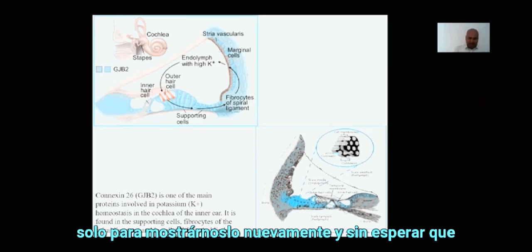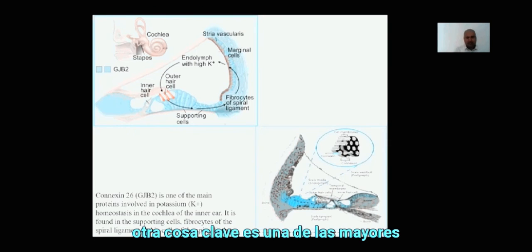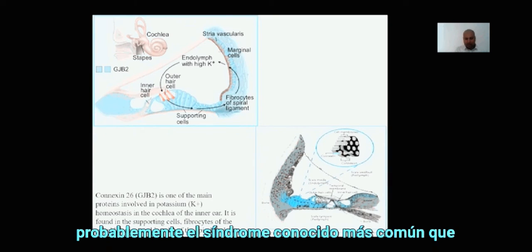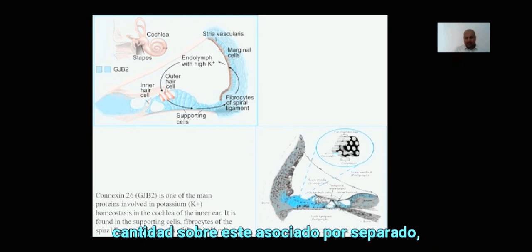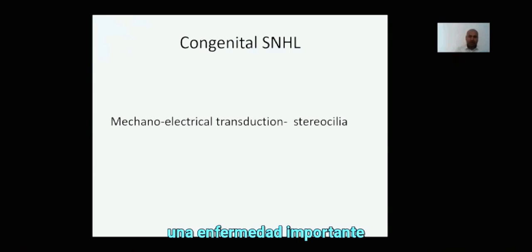So just to show this, again, I'm not expecting anybody to remember, but the key thing to remember is one of the biggest areas of study has been potassium transport. And as a lot of you may or may not know, connexin 26 gene mutation is probably the most common non-syndromic cause identified. But apart from that, I won't go into a massive amount about this. This is itself a major talk.